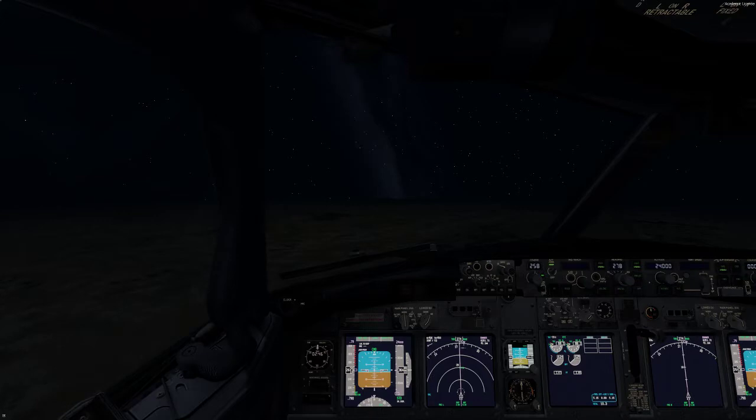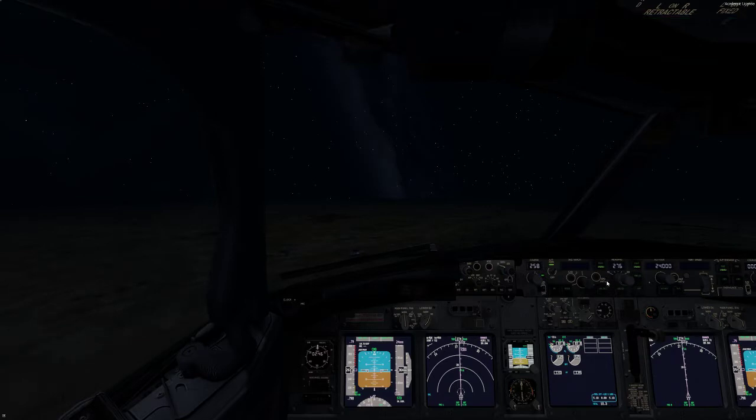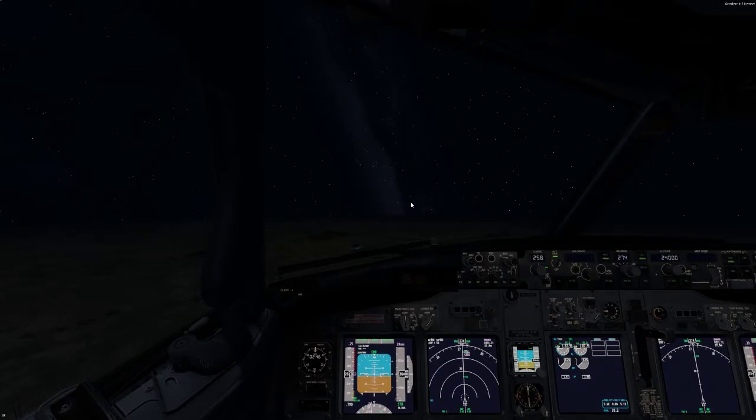Albuquerque Center, roger, climb and maintain flight level 210. 210. Albuquerque Center, American 1370, climbing through 12,700 feet. American 1370, Albuquerque Center, roger, climb and maintain flight level 280. Flight level 280, American 1370.